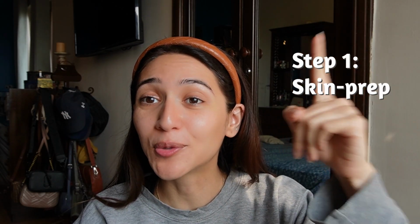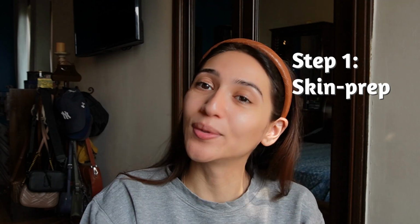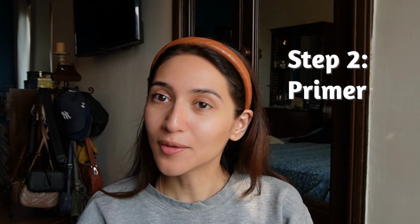Now for makeup, we have to realize a few things. Number one is that you can only start your makeup for this glowy look, this dewy glazed donut look, after you've done the exact same skin prep. Without this skin prep, it is not possible. Not possible. So first step to the dewy makeup look is the dewy skincare look. Alright? Once you have done that, you start with the primer.